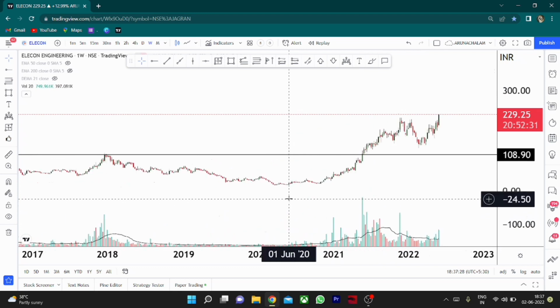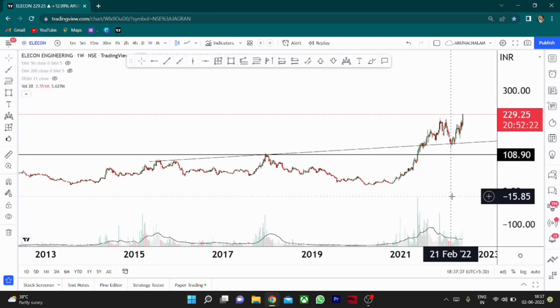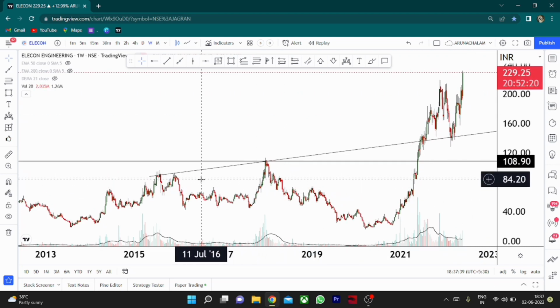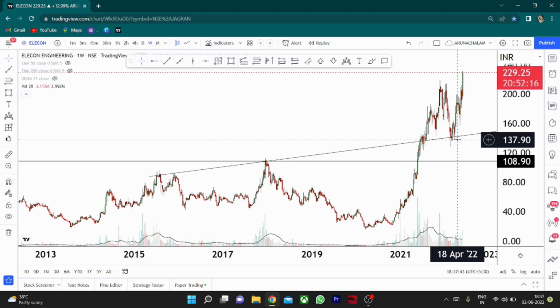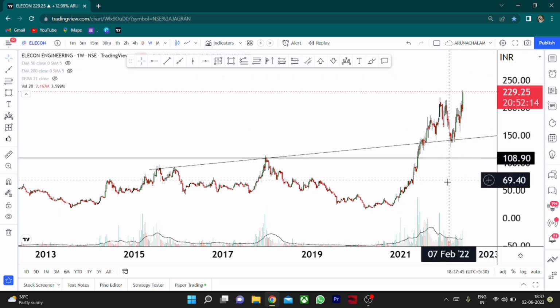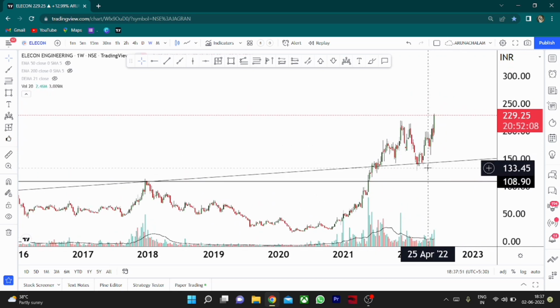This is the weekly chart, and let me draw a trend line that governs the stock. This can be considered as a good trend line, and after a trend line breakout the stock started moving higher and reached the trend line once again. So the stock took a retracement. Currently after taking retracement the stock once again started moving higher, and now the stock just gave a breakout from an inverted head and shoulder pattern. So it's a good pattern and it's a bullish pattern.